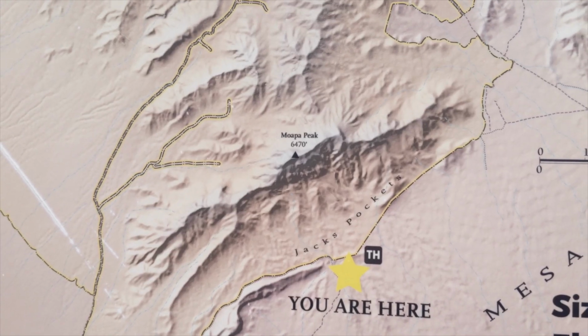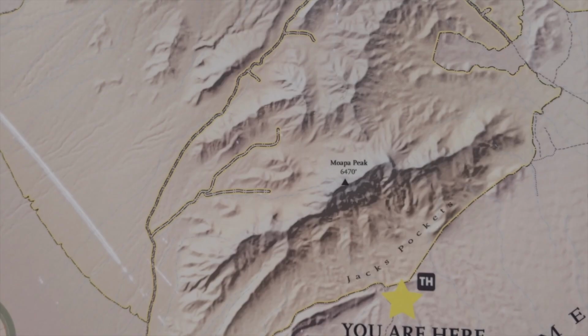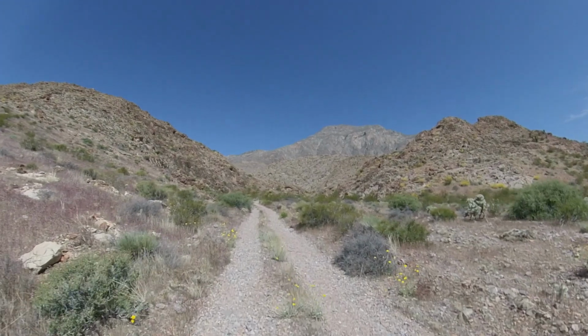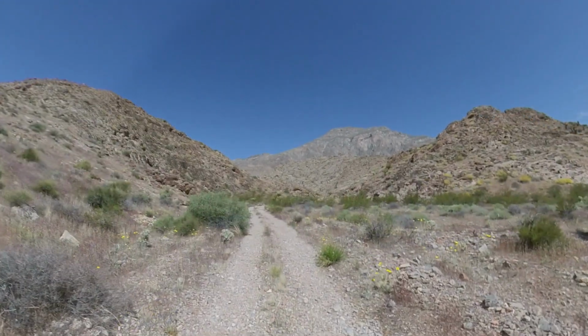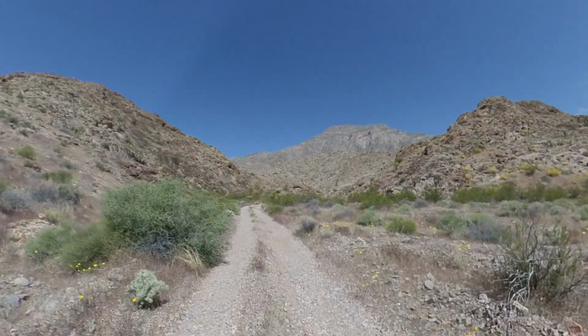Here. And Moapa Peak, 6470. Starting off easy here. Got a nice view of the summit. And I'm sure this easiness is going to end soon. But there are venomous Gila monsters here. Who knew?